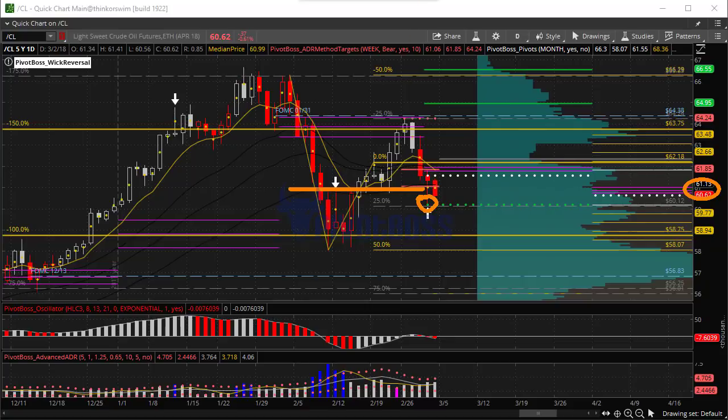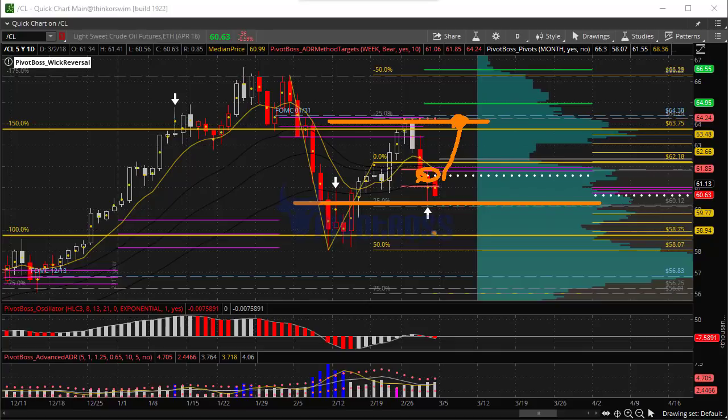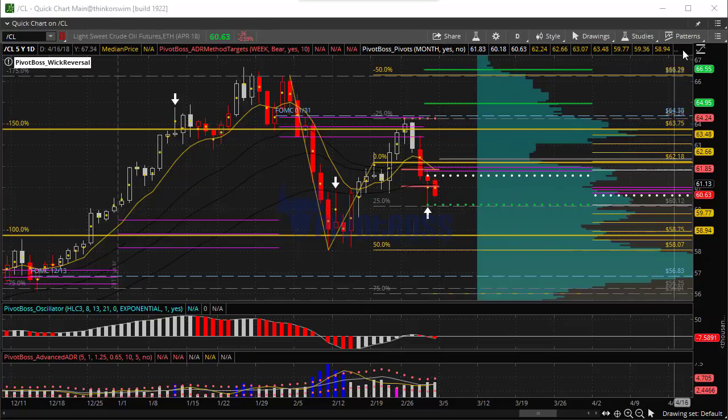But again, this thing could continue to chop around here, and overall, if price can reclaim the previous month's close, that's when you may see a return back up toward recent highs. Otherwise, we could be looking at a retest of lows ahead. So right now, again, this one looks like we may be headed a little bit lower unless price can reclaim 61 and then 62.